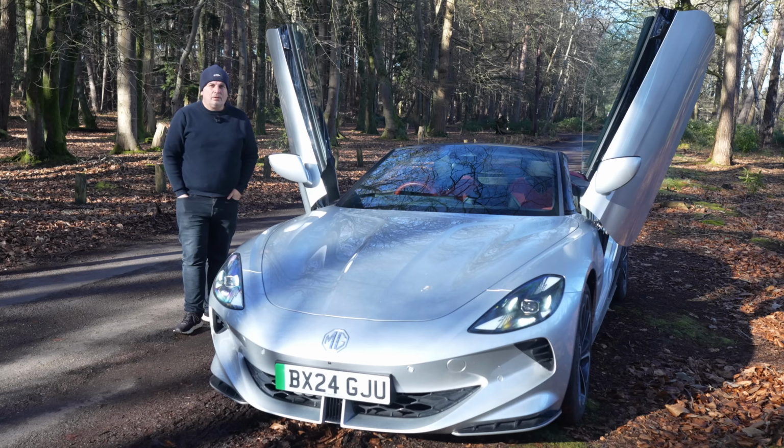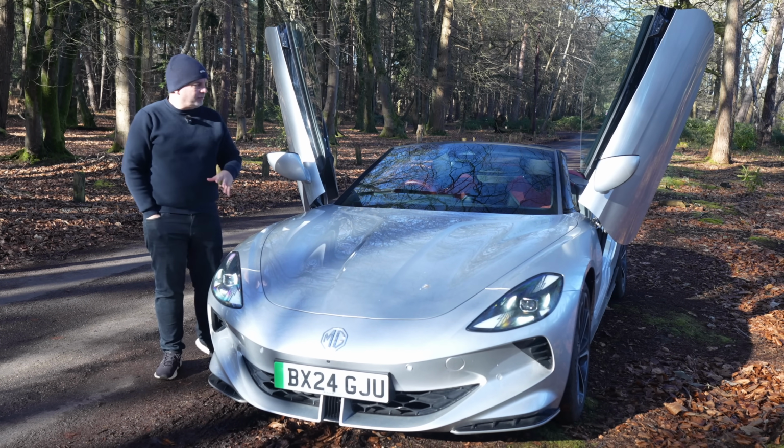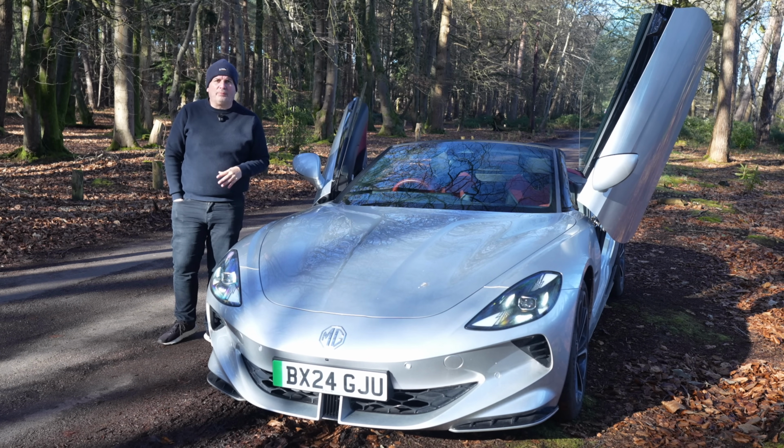I really do. Folks, I love this car. It's way exceeded my expectations. It's daft, it's stupid, it's unnecessary, it's gimmicky, and I absolutely love it. I think it's a brilliant move by MG.